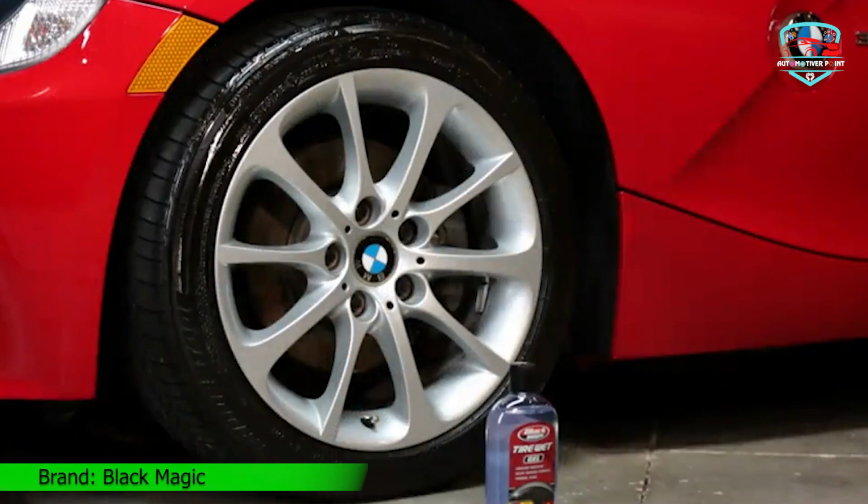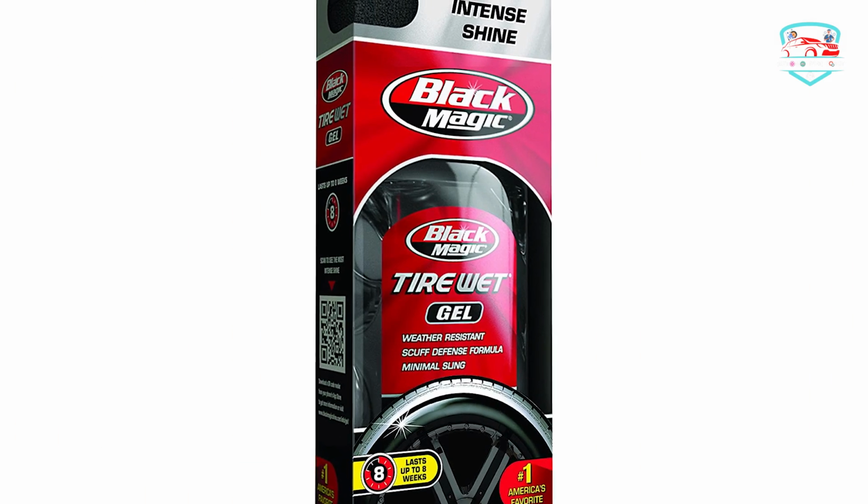Thick, clinging formula adheres to tires to produce minimal sling. Applicator sponge included.